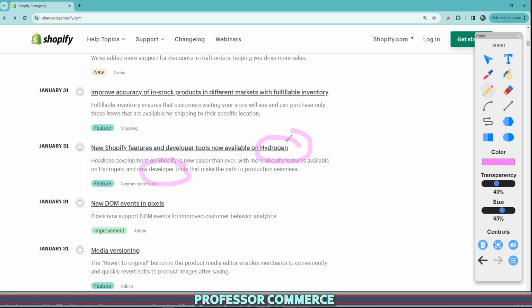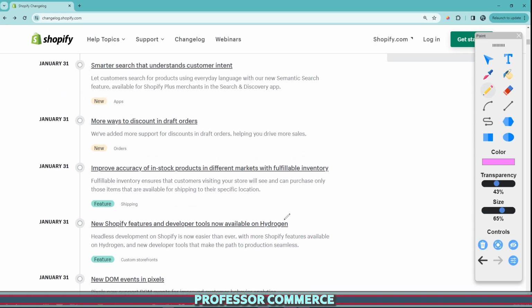If you want to get an understanding of what Hydrogen or Headless or Oxygen can do, just look up Drake's store with Shopify. Drake and Shopify's partnership, where they made Drake's mansion with Hydrogen, and you will see it's very different from a banner and a menu and a collection. You can check it out if you're interested in that kind of thing.